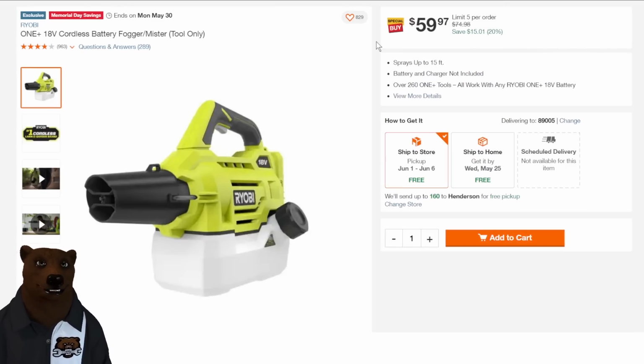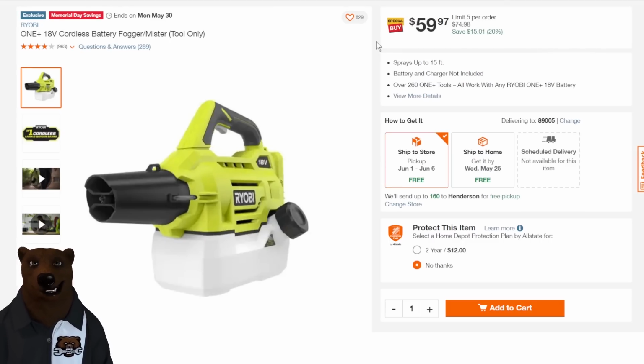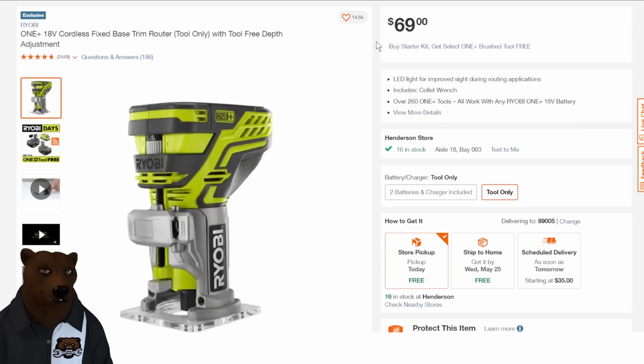I don't know what you're going to use this for. I guess if you've got vegetables and stuff, you need to fog out some chemicals on. $59.97 on that. And we got the trim router. I will say this, Ryobi's trim router is not the best cordless trim router out there. But if you're in the Ryobi line and you need a trim router, at least they've got a solution for you, right? $69 on that.